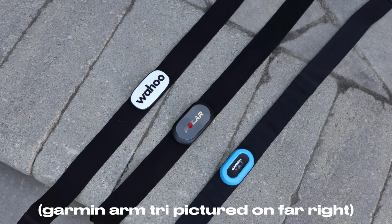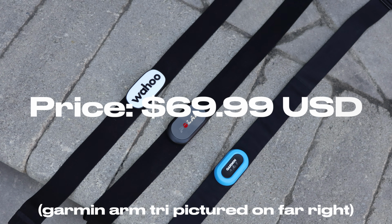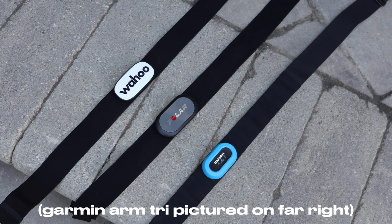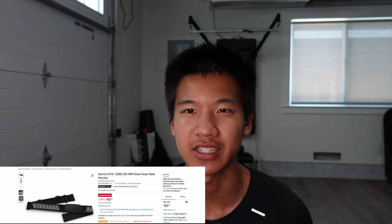Next off, we've got the Garmin Heart Rate Monitor Dual. That comes in at $70, but also for deals like Prime Day and other big events like that, you'll see this heart rate monitor go down to around $50 to $60. Not a big discount, but still is a discount.